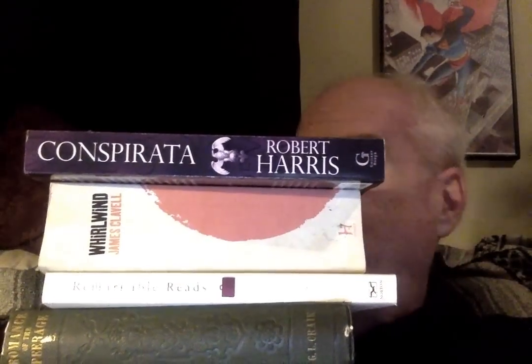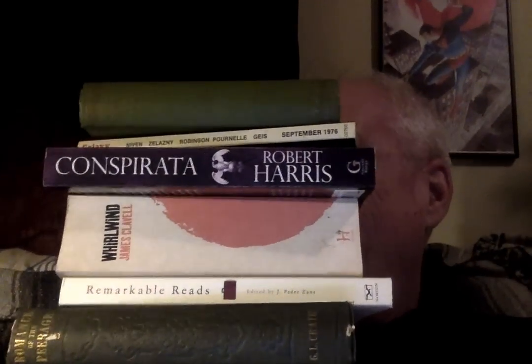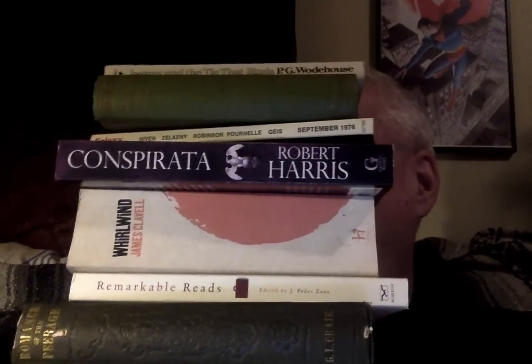So then we have Conspirata, Robert Harris. This is a Roman historical novel about Cicero. An issue of Galaxy Magazine from 1976. Let's see here. Oh, yes. The Loeb Classical Library of The Fall of Troy, Arthur Way. Boy, oh boy, that is just smile-inducing. Then we have Jeeves and a Tie That Binds by P.G. Wodehouse. Not sure how long that one's going to last. We have Tony O'Cruiser. Oh, goodness gracious.